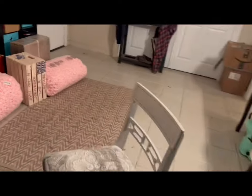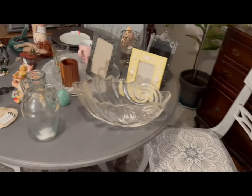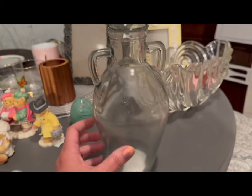Coming around the table, sorry, there's my new packing peanuts. We're getting going on eBay. There's this very old bottle. I gotta sit for a second. It's been a long day.